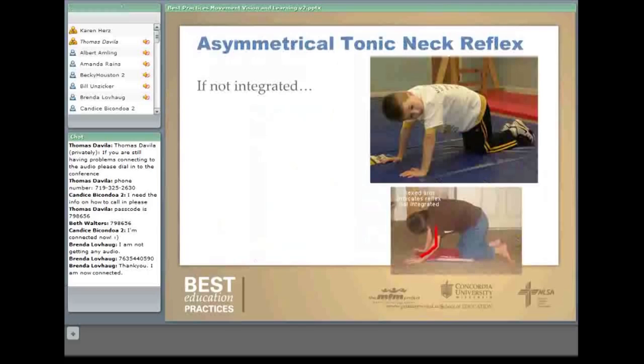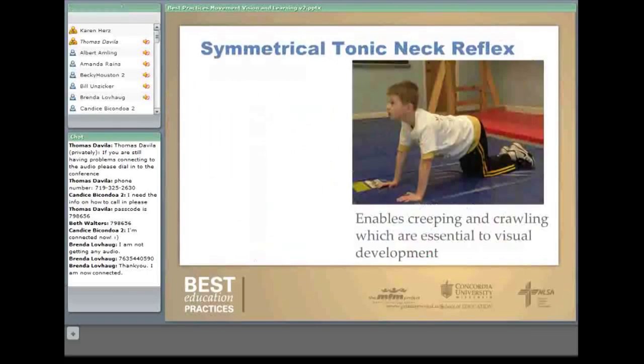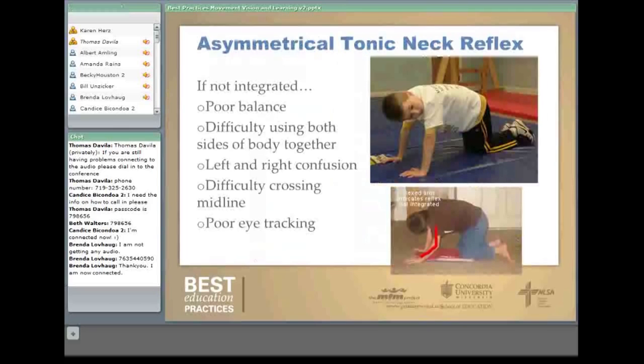Oops, I'm going to go back to that one. Okay. This is called the rocker, and the student would just rock back and forth with his head turned to the left 10 times and then to the right 10 times. A student that has trouble doing this will often bend his elbow, as you see on the bottom picture. That is a sure sign that that reflex is not integrated.